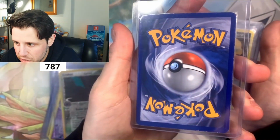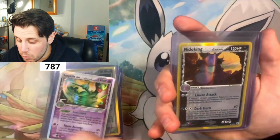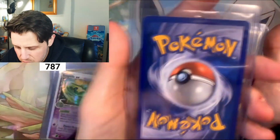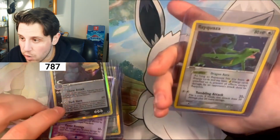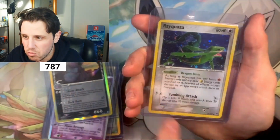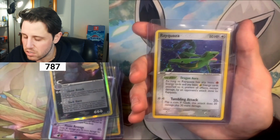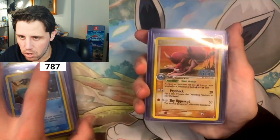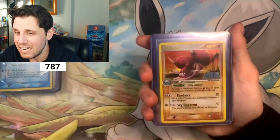Crobat, Sceptile EX, Sceptile, Sceptile. This guy is in pretty nice shape, I'd say LP or so. We take those. We got the Nidoking Delta Species Holo. I think this was in good shape. Not too shabby. And then we have the Rayquaza from EX Emerald. I think this was a promo, even though it's not like a Black Star promo, but I don't think it was in the main set. So that's an interesting one. Let's go. Here's the other stack of reverse holos and stamp cards. I'll show the other stack in a little bit, in one second.